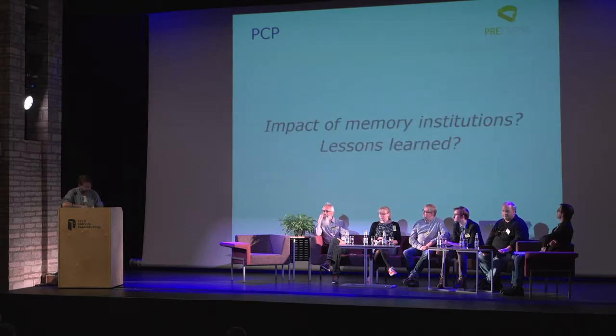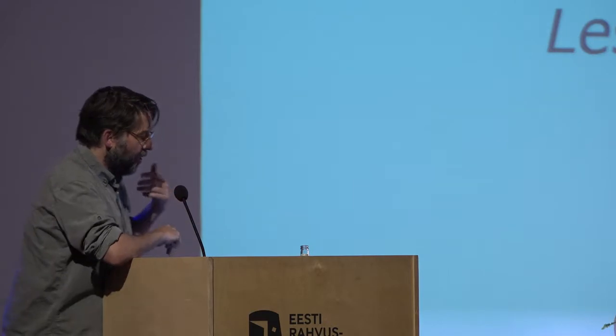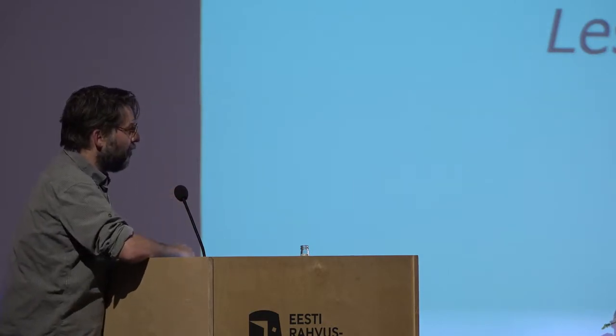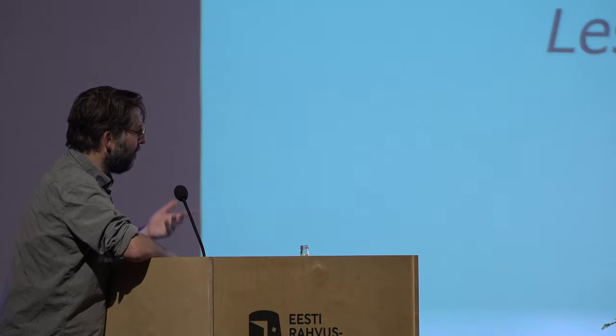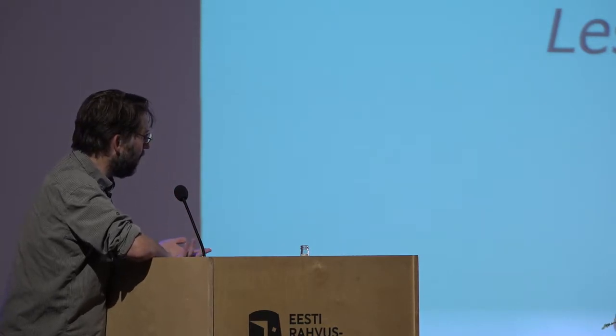So I want to know, again, a quick round with questions. In this method, the memory institutions were supposed to provide feedback throughout the process: writing the tender specification, evaluating the different tenders, evaluating the designs and the prototypes. And just for your own feeling, who felt that they had impact on writing the challenge brief and the tender specification in the beginning?